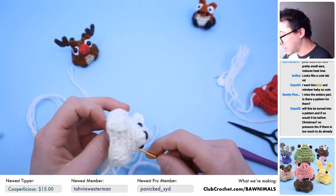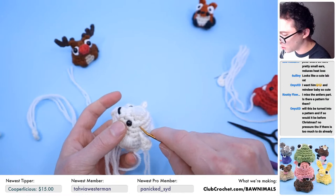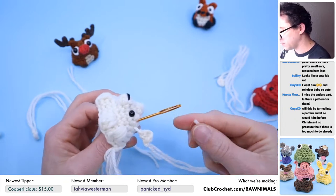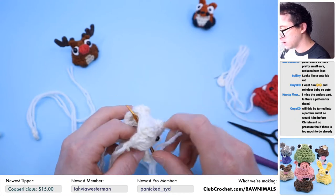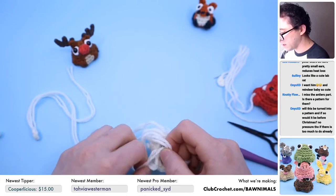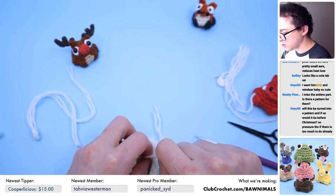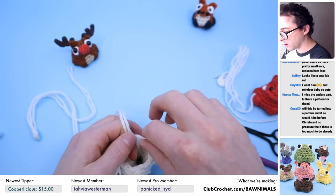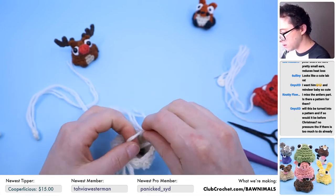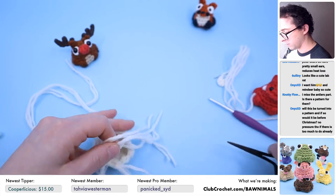The antlers were, I chained eight. I skipped the first chain and worked into the back loops, and I did two slip stitches. And then I did a sharp decrease, kind of like a slip stitch two together into the next two chains. And then I chained three and skipped the first chain and slip stitched into the next two chains. That made our second antler part. And then I slip stitched two more to get a little further on the main chain. And then I chained two and slip stitched into the first chain, to the back loop only, and then I slip stitched into the last chain on the main body of the chains. That's how I did the antlers.